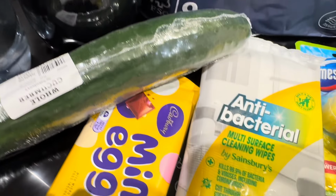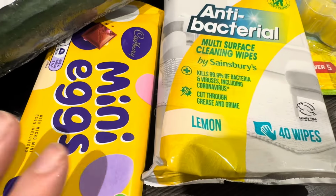I got a whole cucumber. I didn't get chocolate yesterday. I totally forgot. So I got a mini egg bar.